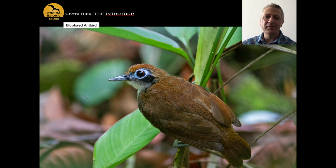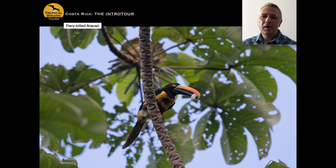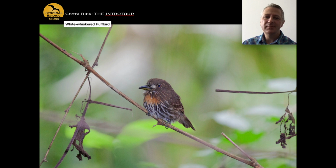So the army ants are looking for insect prey. The insect prey crawls up plants and flies away, and things like the bicoloured antbird, wood creepers, motmots and others come in and try to take advantage and pick off the prey, but they don't actually eat the ants themselves. On the more open trails and also around the lodge, we have a good chance of this bird. It's called a fiery-billed aracari, a tall toucan species that's only found in Central America.